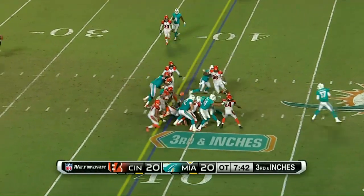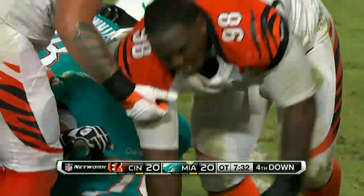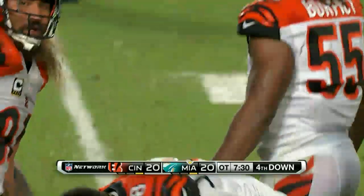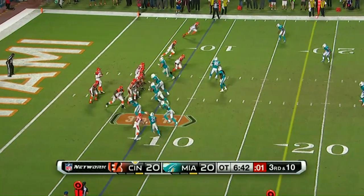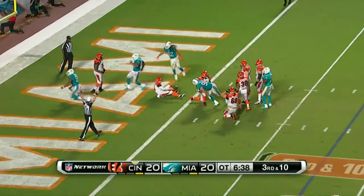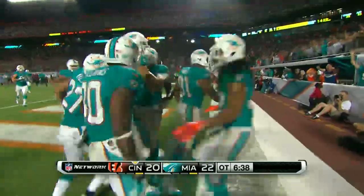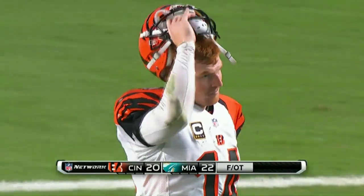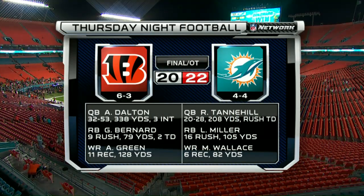3rd and inches with 7:42 left in overtime. The Dolphins are stuffed. They passed up a 59-yard field goal, punted, and that paid off as Cameron Wake busts through and records the first walk-off safety since Wally Ogunleye did it against the Titans in 2004. Only the 3rd time in NFL history that a game ended on a safety in overtime.